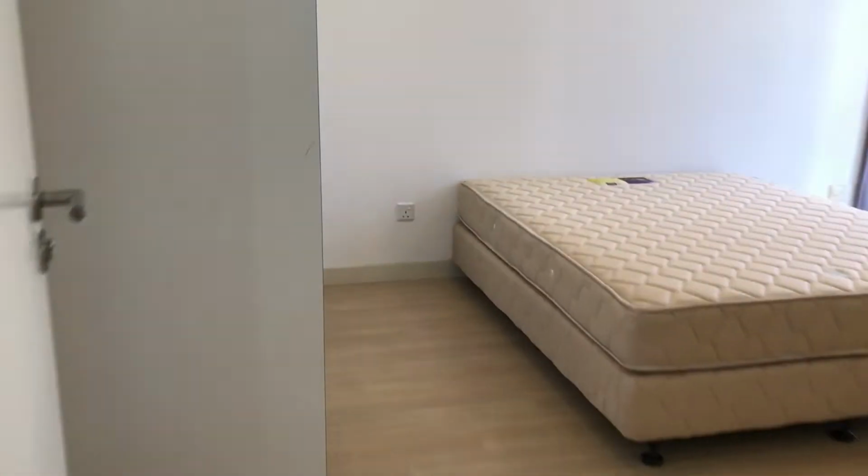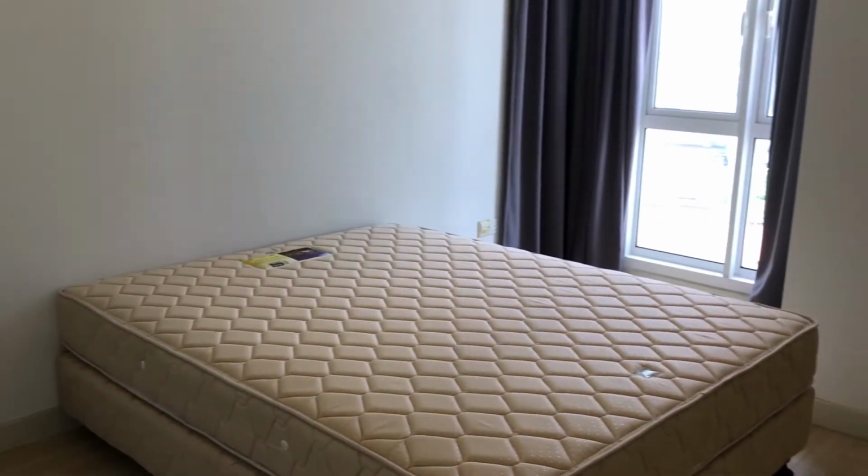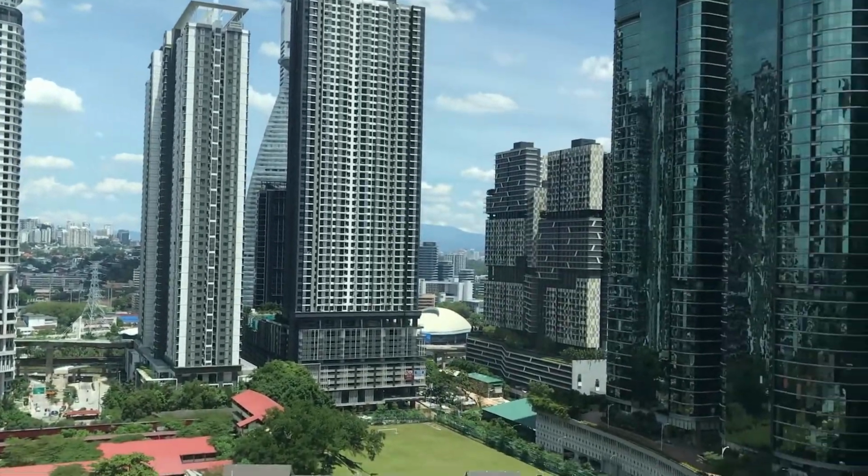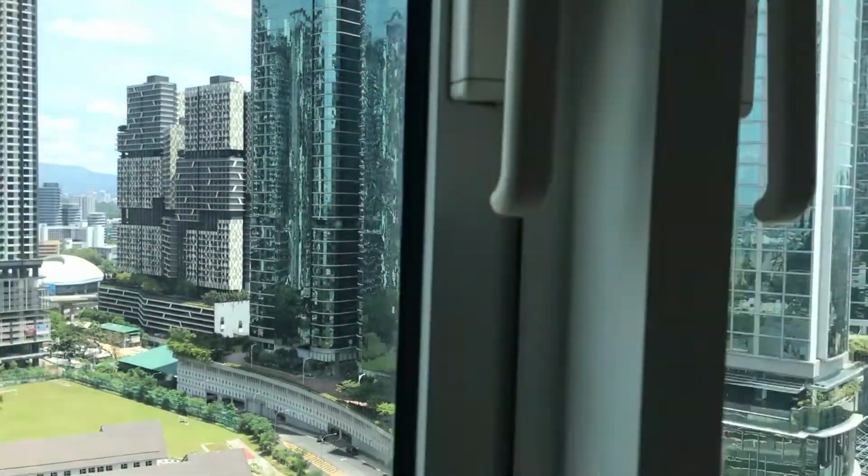Next up is the third bedroom. Also comes with a queen-size bed. Here's the view from the window. And as usual, it has a wardrobe.